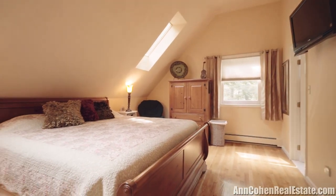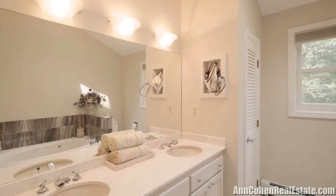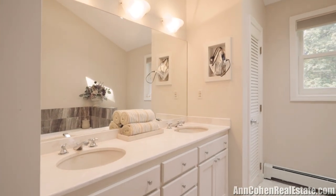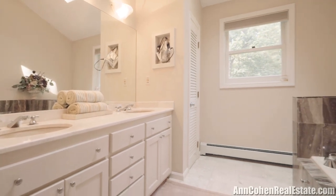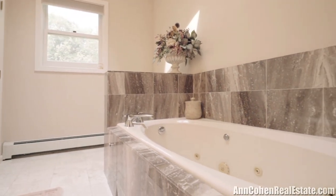The open staircase leads you to the second level, which features three bedrooms, two full bathrooms in granite and marble, and a spectacular 21 by 20 foot bonus room that was added on as a bedroom or entertainment room. Your choice.